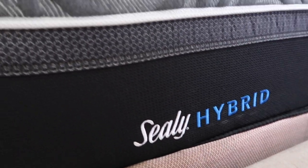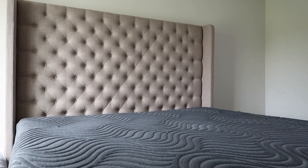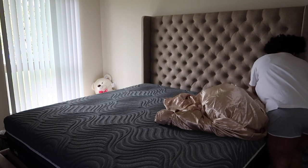This is my bed, the Sealy Hybrid. It's foam top, and then I got some silk sheets. They're a taupe color. They are from Amazon. Like I said, I'll link those down below so you guys can buy those. And I'm just gonna put them on my bed.